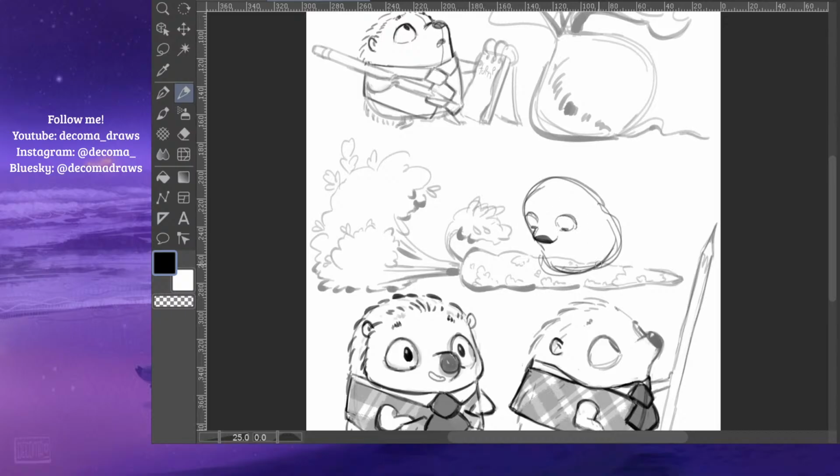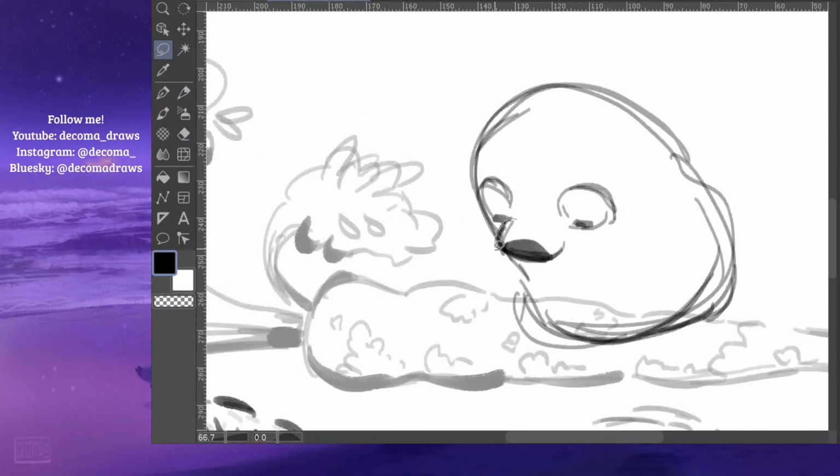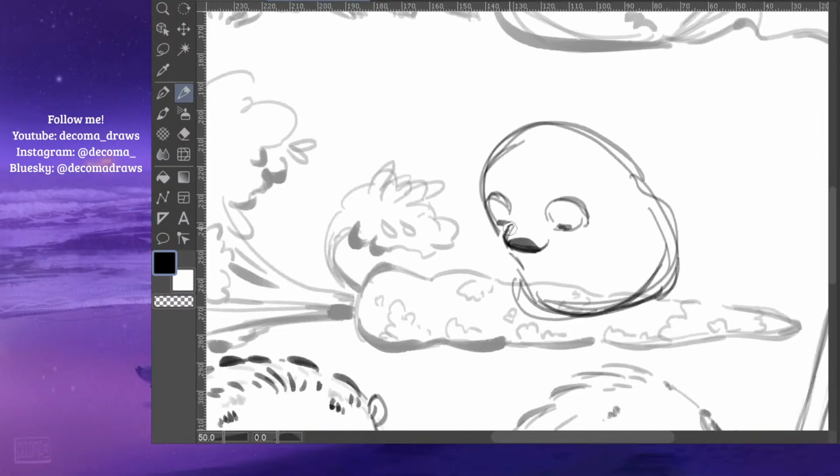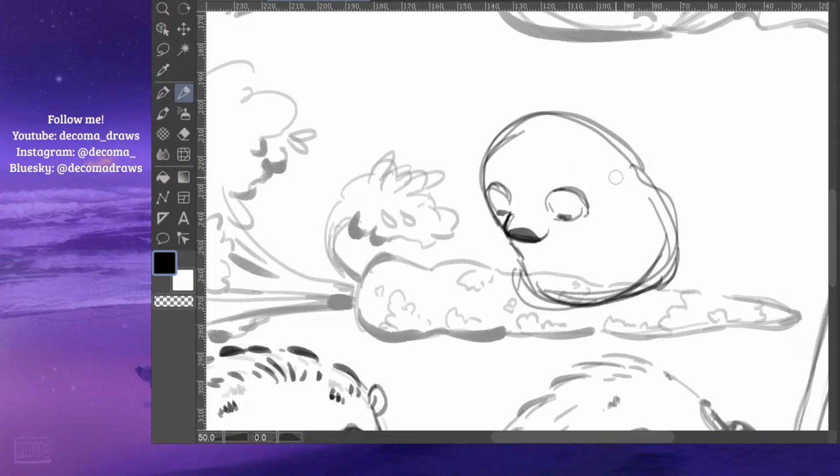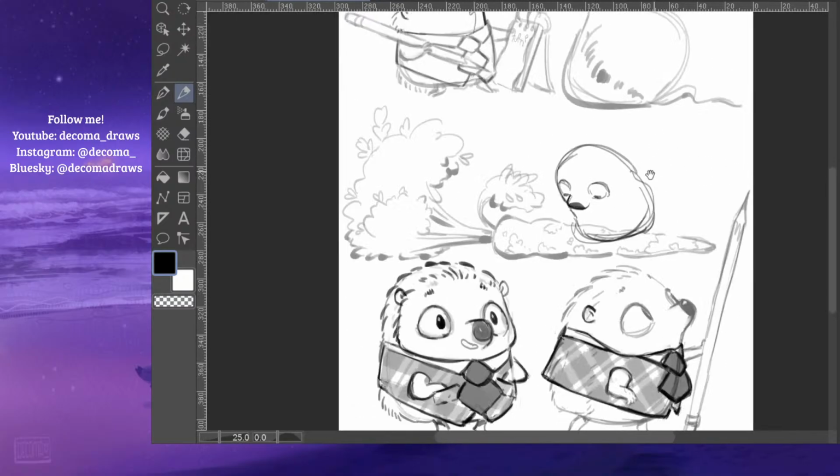Okay, we're standing behind the carrot. I still wonder if the nose is too big. Let's just zoom in and shrink it down a little. Hedgehog hearts. Okay, but trying this little carrot friend. Carrot hedgehog friend. Now can we do a slightly different expression?